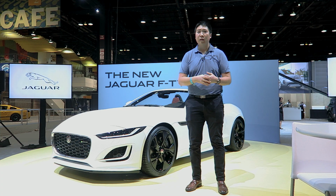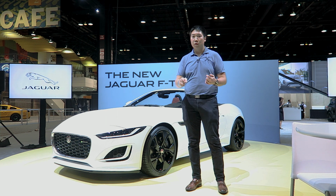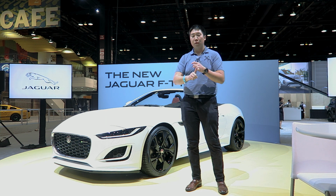A couple other powertrain things: the 4-cylinder, the lowest tier, can be only had with rear-wheel drive, while with the supercharged V8 and the V6, it's all-wheel drive as standard. Still 8-speed available in convertible and coupe form.